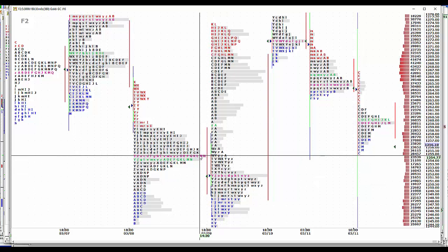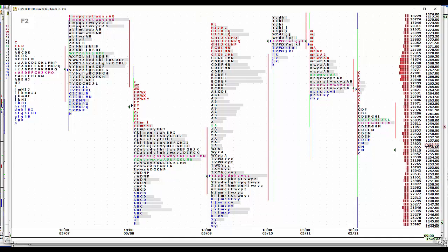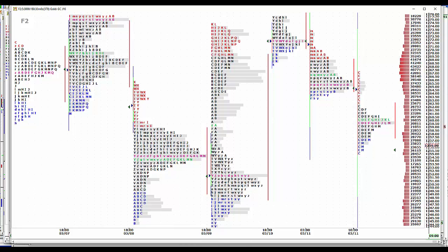Got volume at 55. Then we have volume down at 52. So 50 to 55 looks pretty good. It's a B right now, so let's go for 50, 52. $45, $47. On the sell side, $59, $61. $64, $66.